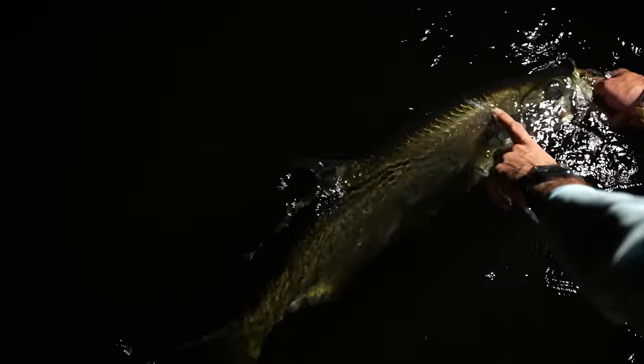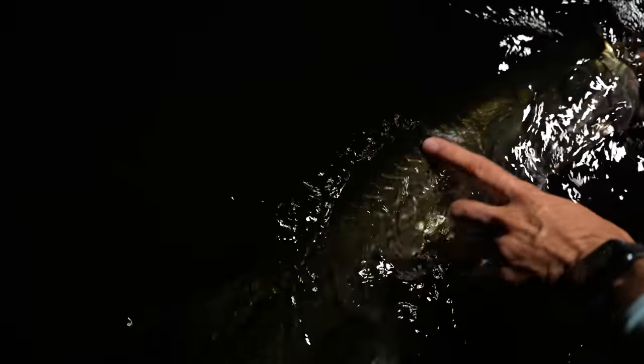This little scale right here, see how it's missing? That's all from the line. When the line rubs on their back, rubs on their scales a little bit, but that'll regrow in no time. You guys see us take our tarpon out of the water. Easy, buddy. And he regrows it.